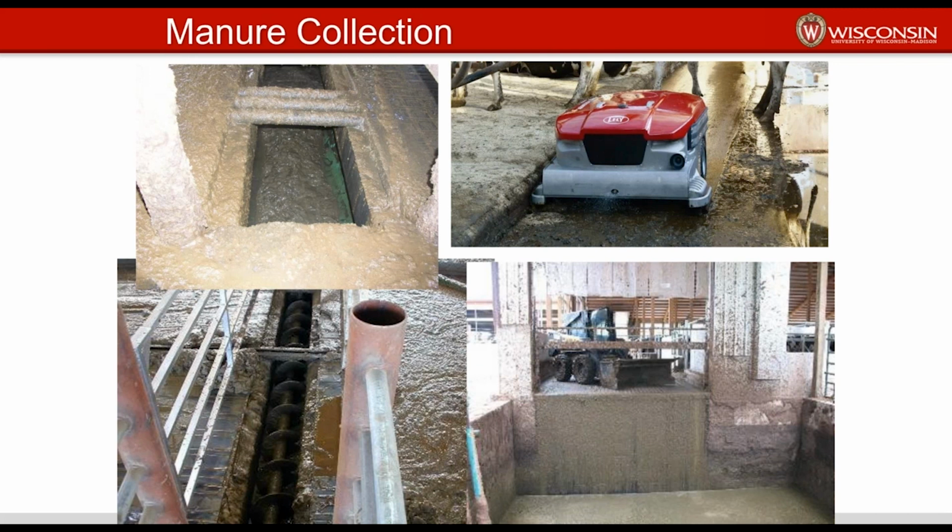And so I always remind people, sometimes things seem really expensive. There's like vacuum trucks or other things that, oh man, that seems like a big cost. But really renovating concrete and other things, that's usually a bigger setback. But labor, other things might make that difficult for you. But I just want to remind people, your manure collection system is really important.